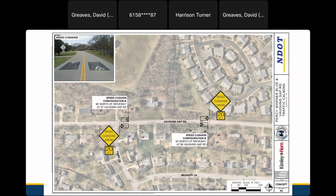So the installation of cushions does not deter people from going the speed limit. If you were driving 30 miles an hour and you went over these, you'd be fine. So we're not really trying to slow traffic down any further than we already expect. Sure, if everyone did drive 60 miles an hour on Vaughn's Gap, a lot more traffic would move through there, but that's not really what anyone wants.